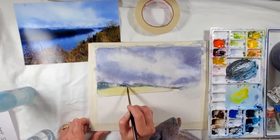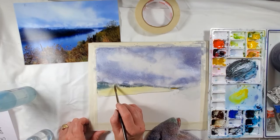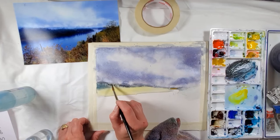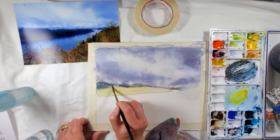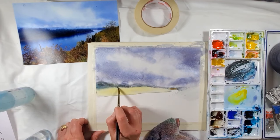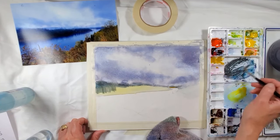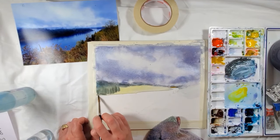I'm doing my trees, trying to find where it is not as wet to do these. I can see some trees back here that are not as dark because of the fog. So I'm trying to put those in, and then I'm going to go darker as I come down. I'm going to build up these trees with different values.